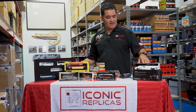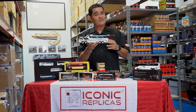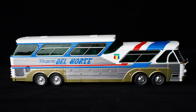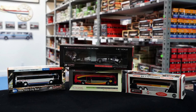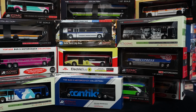And then speaking of Mexico, we will be releasing this gorgeous Sultana Panoramico, which is one of the only 4-axle buses that I know of. They used 4 axles on some of the roads which had weight restrictions, but this allowed for full passenger capacity and travel and cargo and whatnot by adding that 4th axle.